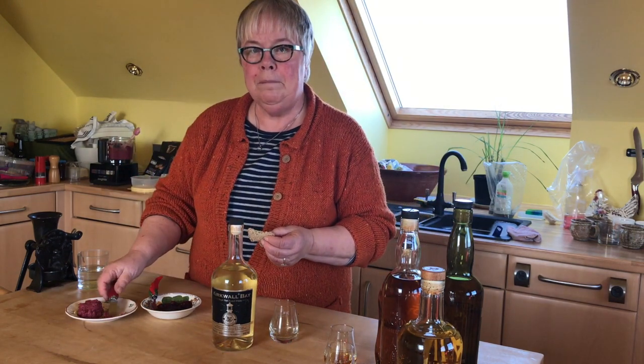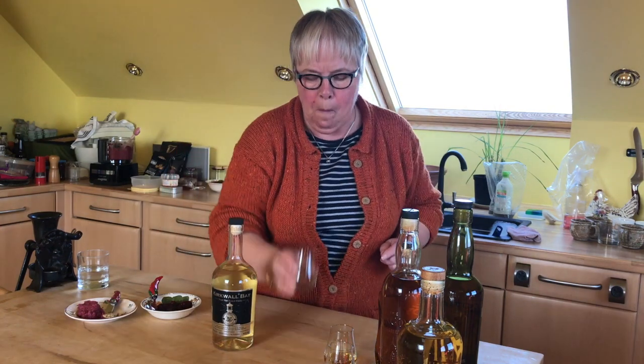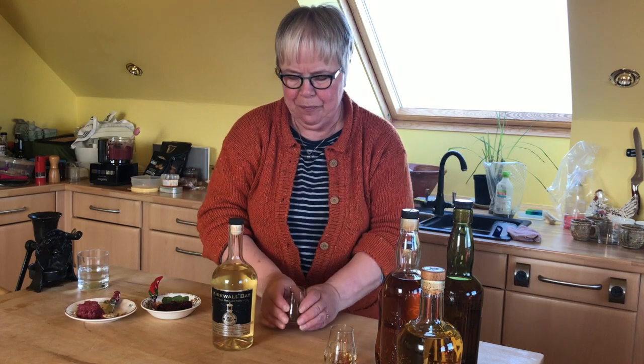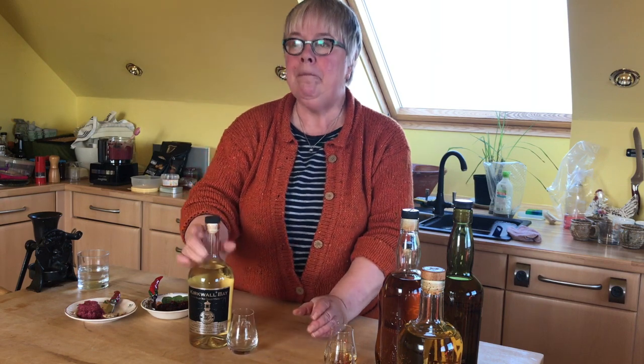Now, I've got a little bit of beetroot hummus here. I'll put the recipe on my website in case you're interested. Beetroot hummus might be a little bit off the wall, but it's got walnuts and French mustard in it, so it's quite zingy and slightly sweet. Let me tell you, dear viewer, that is sensational together.